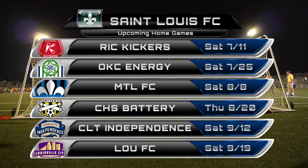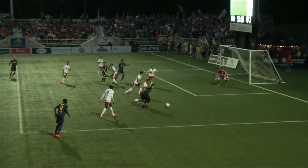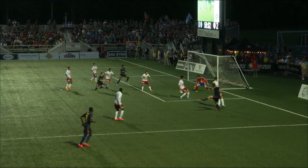I say experienced because, as you pointed out during our broadcast, Joe, these players come up and down. They go from the various MLS teams. They train with the MLS teams on occasion, and they see the product that's developing.